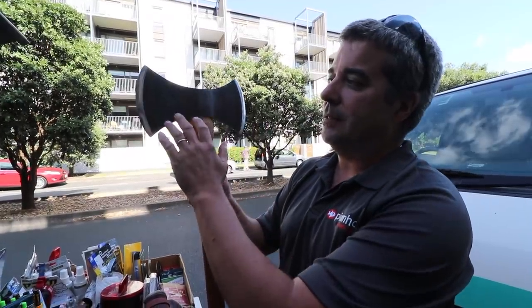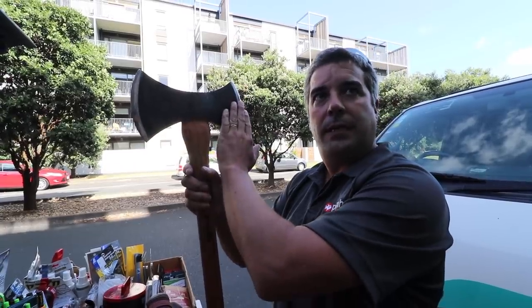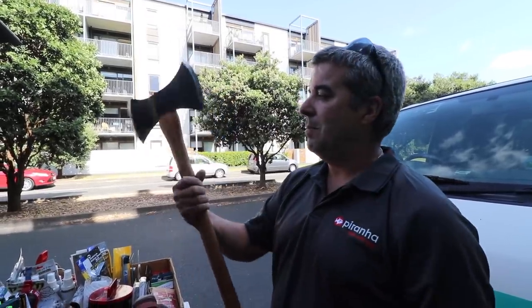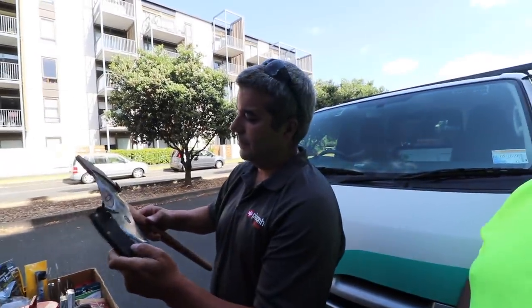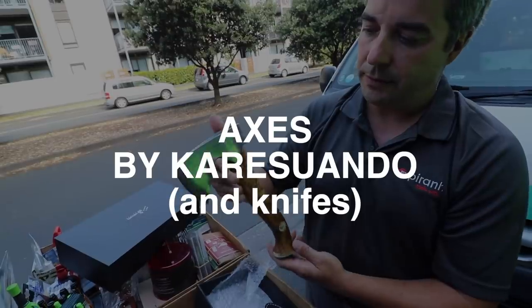It's like having two axes in one. One side was for sharpening one particular way and the other side a different way. Or when this side was getting blunt, then you can carry on using the other. It's a beautiful axe, a thing of beauty. So in war, if one side didn't chop off the head, you'd use the other side. Pretty much. Yeah.